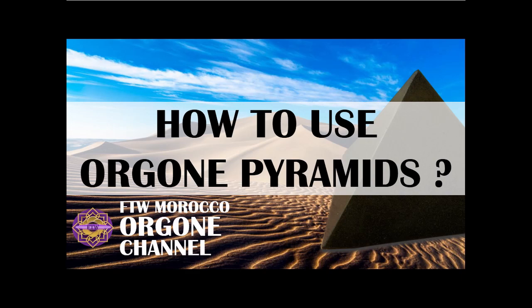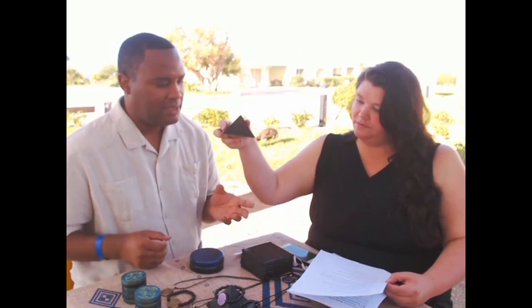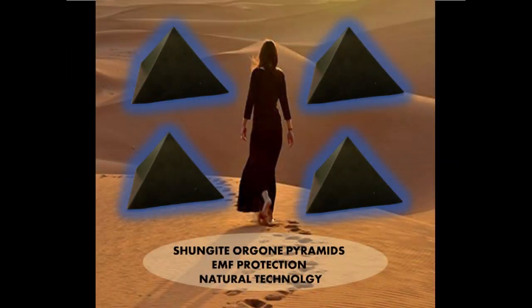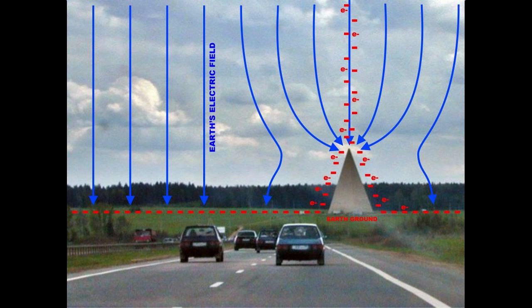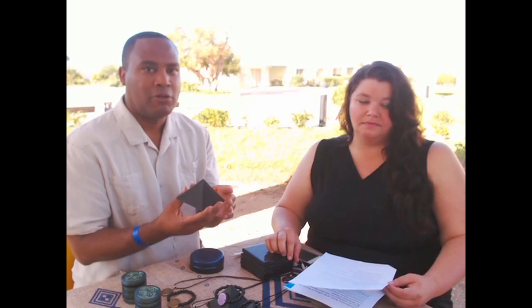Okay, next question. How do I use Orgone pyramids, and where do I place them? Okay, so Orgone pyramids have a specific purpose. There's a reason why it's shaped like this, is because the way, as I mentioned before, Orgonite functions is it takes the stray fields from the environment and converts it into beneficial energy. Orgone pyramids, the reason why they're shaped in the pyramid form is because they have special electrical properties. With the pyramid shape, all kinds of RF fields and electrical charges tend to interact on the apex. Also, the field that's emitted from Orgone pyramids is in the form of, if you can imagine, a column of ions coming up from the tip up into the atmosphere or into your environment.